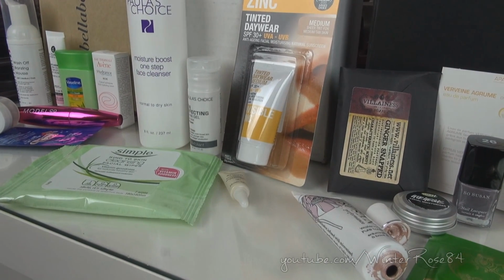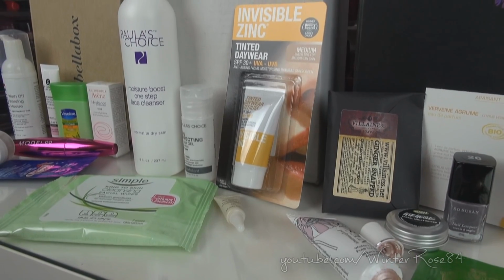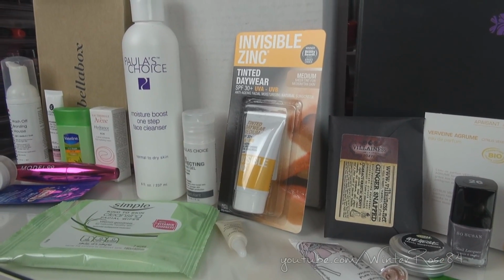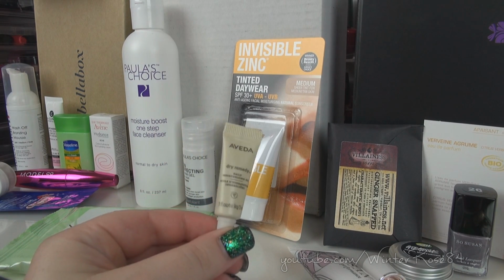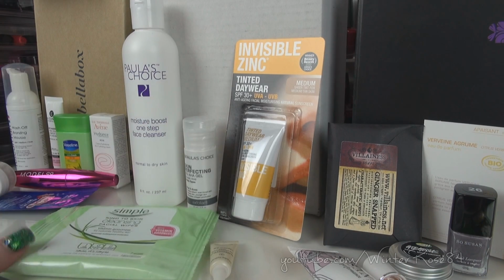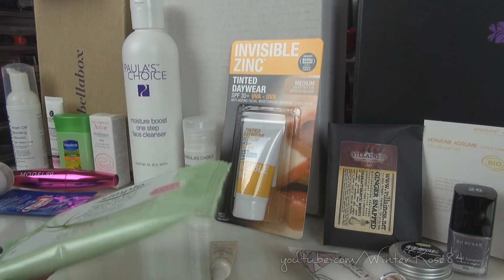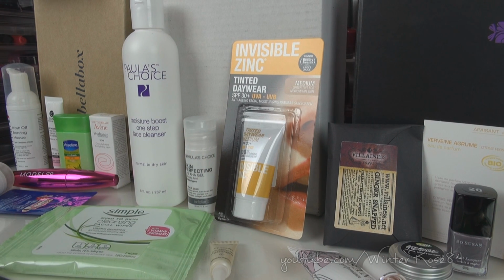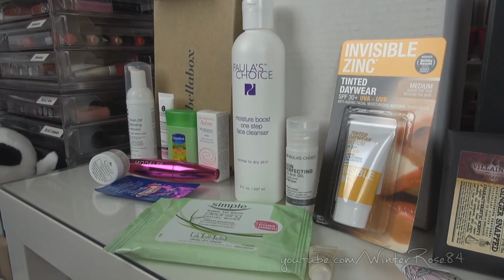Lust Have It, I'm not that impressed, to be honest. Two of the products I can't use because they're not suited to me. The other product is a really tiny itty bitty sample size, but I am looking forward to trying it. And I am looking forward to trying this. This really isn't a luxury sample at all. It's something that's available in Priceline, Coles, Woolworths. It's nothing special. And Bella Box, I did like Bella Box.